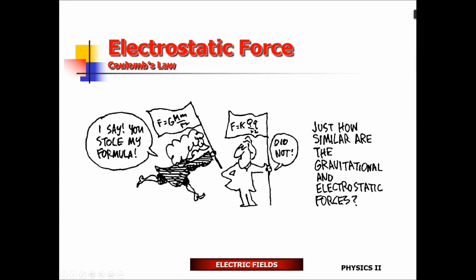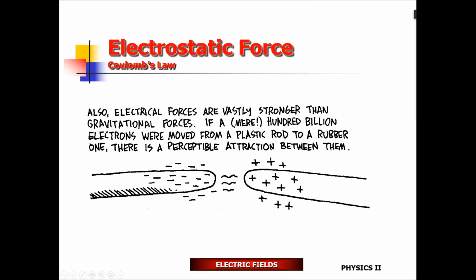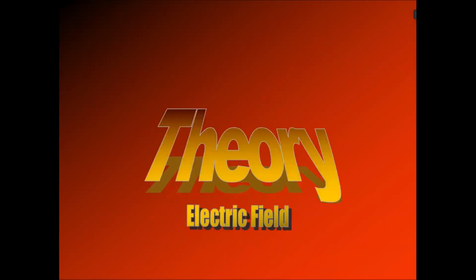So the formula is stolen, plagiarized, despite what Coulomb claimed, but there are distinct differences between the nature of these forces. Gravity is weak, extremely weak. Electrostatic force is extremely, extremely strong. Gravity is only attractive. Electrostatic force can be attractive as well as repulsive. So these are the differences between the forces.